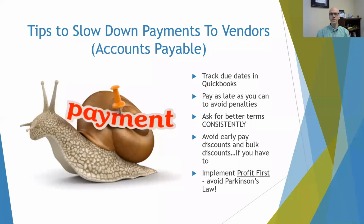The next one is a lot of times if you're buying inventory, you may be able to get early pay discounts yourself. So just like you're giving them to your customers, your vendors may give them to you. The other thing is you may be able to buy things in bulk and get a discount so you get a better margin, okay? If you're struggling with cash flow, 2 things.